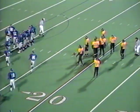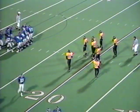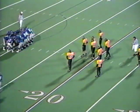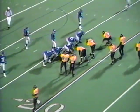They moved him back halfway, so it'll be about a 9-yard penalty. They're out to the 22 now and going to have second down, the 17. Second down and 13 there. Clock running, 6:35 to play, first quarter.